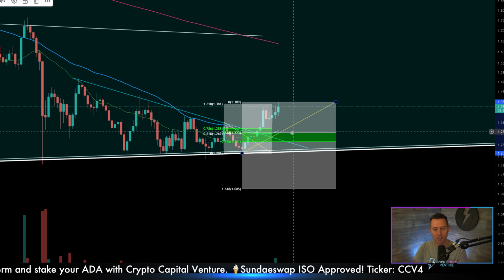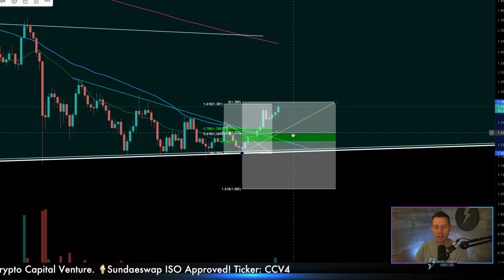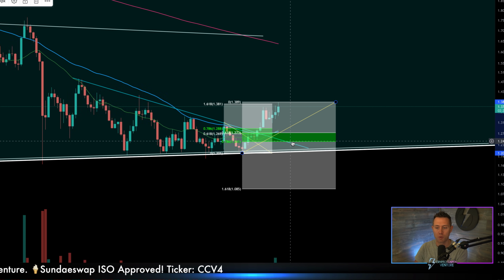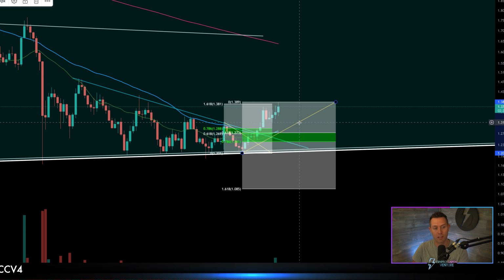We have downside support for a higher low, even in the midst of a bullish reversal, of around $1.27 to $1.24. It's a Fibonacci higher low support range. So keep an eye out on that. See if it holds, if Cardano does visit that area.